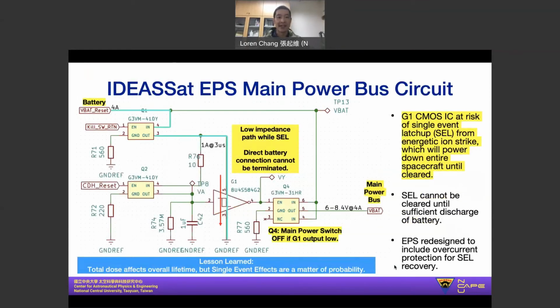So we found that a very likely explanation for this major blackout was a flaw in the autonomous recovery capability of our EPS. Our EPS has a reset circuit that allows the CNDH to power cycle the spacecraft in the event of an anomaly or a watchdog timeout. Now, a key component of this reset circuit is a Schmitt trigger inverter, which is this device over here.